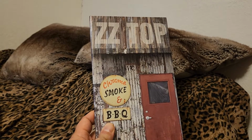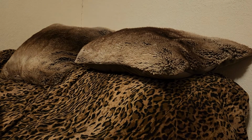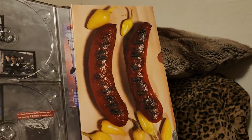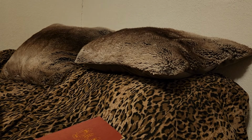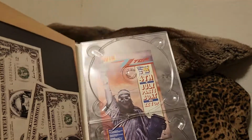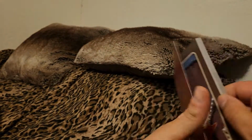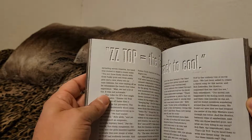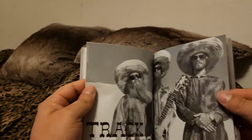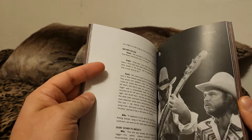ZZ Top, Chrome Smoke and Barbecue Greatest Hits. There's that track listing. Like all the photos on these box sets, they really put a lot into it. You got the barbecue hot dogs. I think there's two booklets in there if I'm not mistaken. No, just one. Dollar bills, promotional materials for ZZ Top show. So you got the menu. ZZ Top. I kind of skimmed through this one to get the video ended. Very cool. I mean, I love ZZ Top though. They are Jimi Hendrix in their early years before they got the big old beards, which is what they're known for.